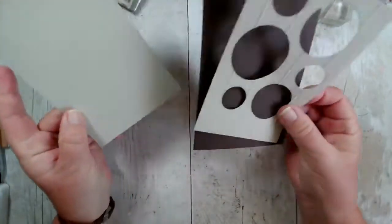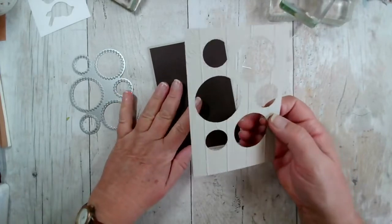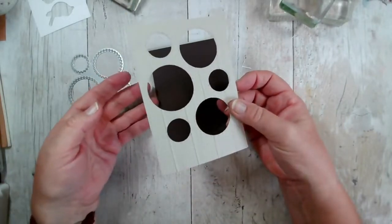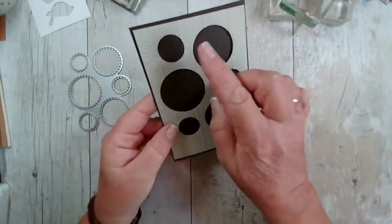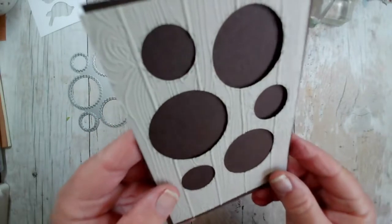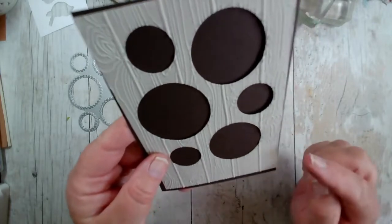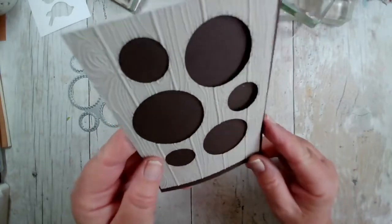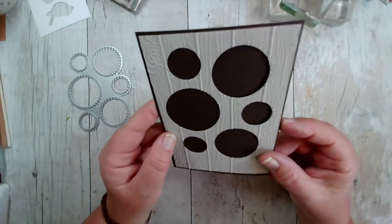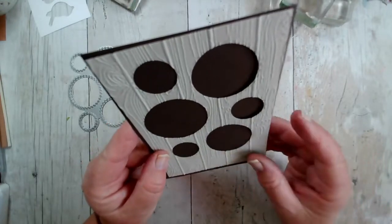So what I've done is I've got a Sahara Sand base and a piece of Espresso. I might change that out, I'm not quite decided, or add a layer behind. And then I've used the Picture This dies on this piece of Sahara Sand, which is smaller, and then I've run that through, I don't know if you can see that, one of our wood grain embossing folders. Now we do have another new one out. This is an older one called Wood Grain, but any of the wood effect ones, or even just a texture, a bark, anything like that would work, just to make it look like it's a tree.